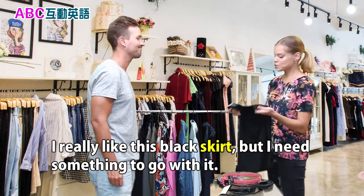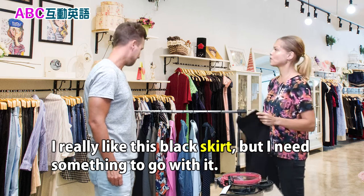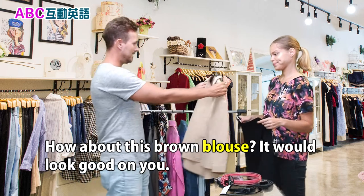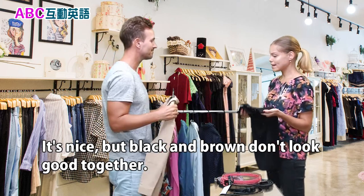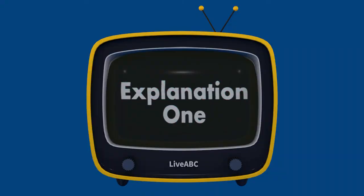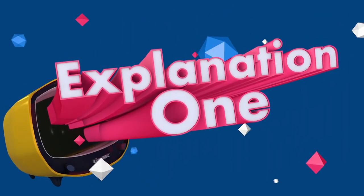I really like this black skirt, but I need something to go with it. How about this brown blouse? It would look good on you. It's nice, but black and brown don't look good together.